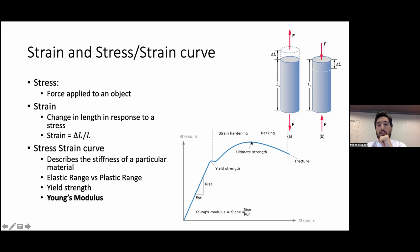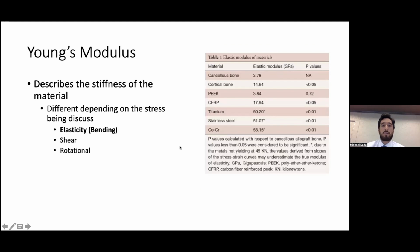This is the ultimate strength here. And then all of the stress that you're applying to the object will result in a permanent change in the object. And then you get to this point here where the object itself just fractures. But this part here is where most of our work is occurring, in the elastic range. And so Young's modulus, which is basically the slope of this line here, is the descriptor of the object's actual stiffness.